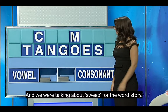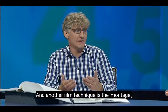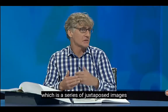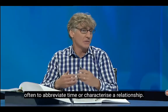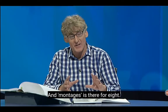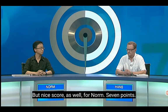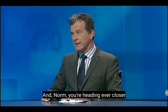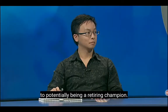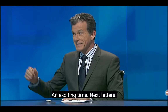And we were talking about sweep for the word story. Now, sweep is one camera technique. Another film technique is the montage, which is a series of juxtaposed images, often to abbreviate time or characterise a relationship. And montages is there for 8. Oh, very nice. Fine. But nice score as well for Norm. 7 points. We're heading for some more letters now. And Norm, you're heading ever closer to potentially being a retiring champion. An exciting time. Next letters.